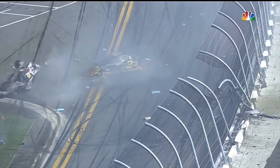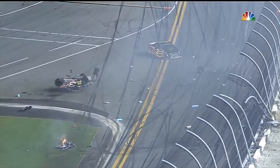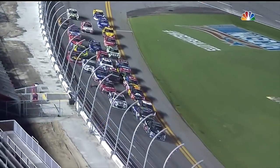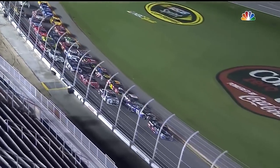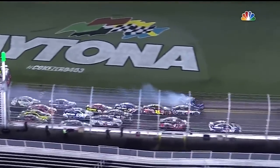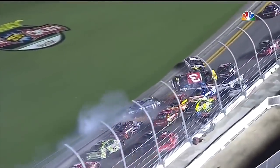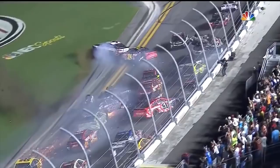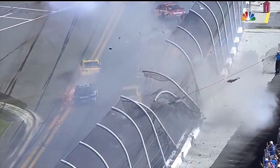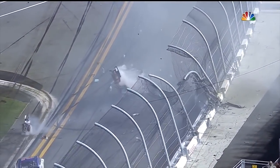You see here, after he's upside down, the 2 is spinning. Obviously, he's already lost control, makes more contact with the 3. The 11 and the 4 get together. Here we are at the start-finish line. It just pushes the 3 up into the air enough that it rolls over the top of a car. And then that momentum just continues to move him into the catch fence.